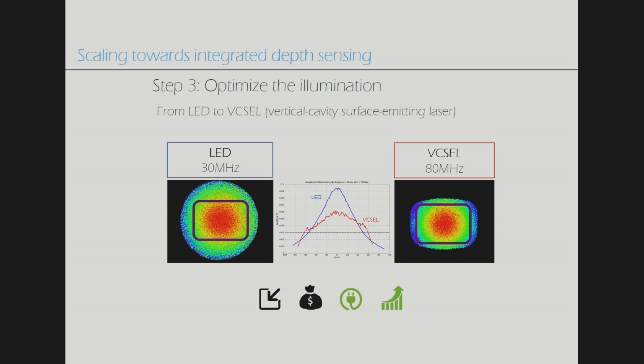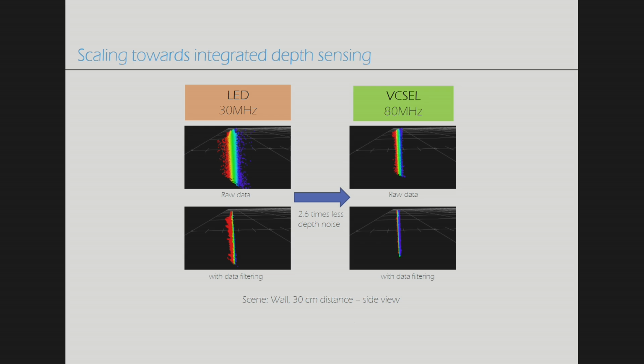You can modulate them faster. You have a more homogeneous light distribution, and that makes the whole measurement over the whole sensor, over the whole matrix, more uniform and more precise at the end of the day. So what you see here also is a direct effect of changing the frequency.